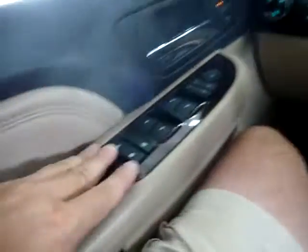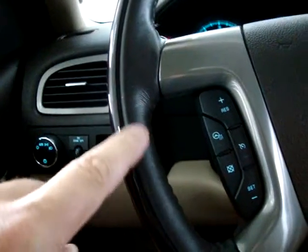So you got wood trimming all around here, and also the steering wheel is not only leather wrapped, but it also has the outside wood trimming. And I'll pan that around nice and slow so you can see it's in perfect shape.